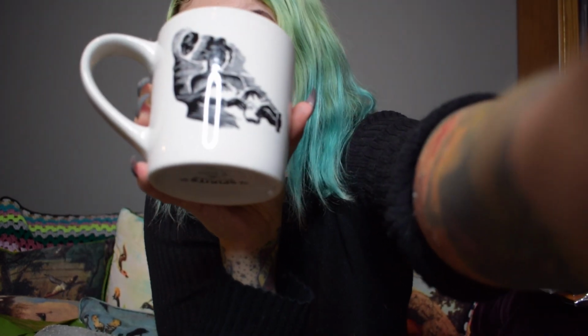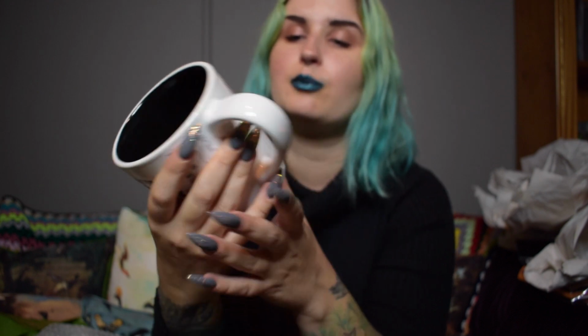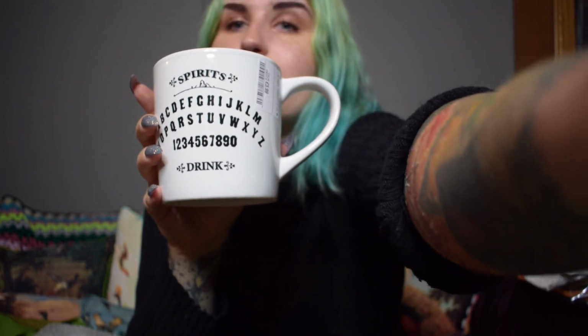This is the other mug that complements the black mug. So these two go together. But I just thought the design on this was really cool, so it's kind of seancey with a planchette and things on it. I just thought that was really unique. I've not seen anything like that before, so I thought I had to get it. And again, it's got the Ouija board alphabet on the back.